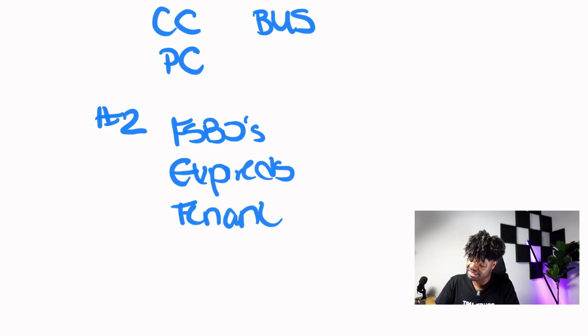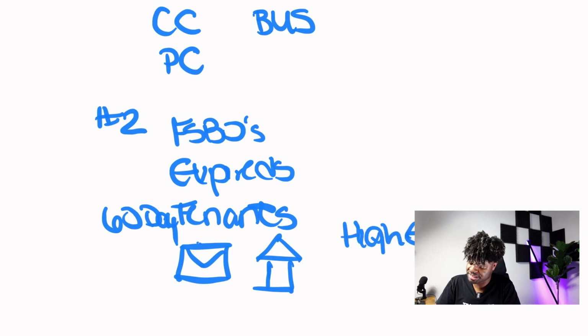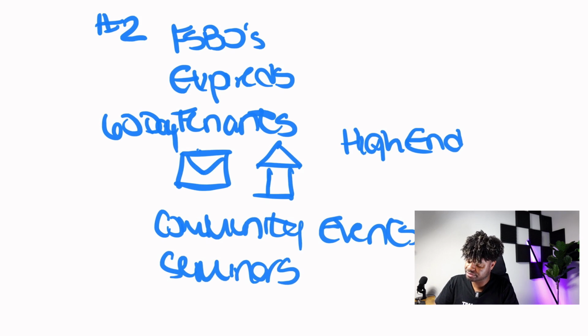Number 2 lead sources are the FSBOs, expireds, and the tenants who are currently leasing. We call those 60-day tenants. What we do with these is we send them a letter 60 days before their lease is set to end, and we encourage them to buy. If they don't want to buy, we can help them find another rental. 9 times out of 10, we're targeting higher end tenants for whom it would make sense to transition from an apartment to a house. In addition to those, we have community events, and then we have seminars.